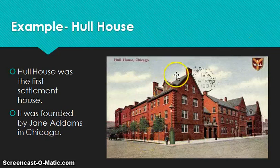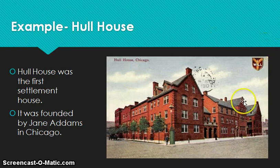If we look at this picture, it looks a lot nicer than a lot of those immigrant neighborhoods and immigrant houses, the tenements and the ghettos that we have seen pictures of. It was designed that way, so it would be a nice place people would want to go to get the help that they needed.